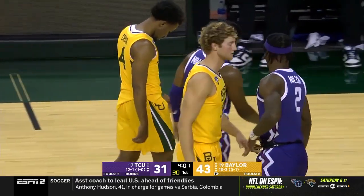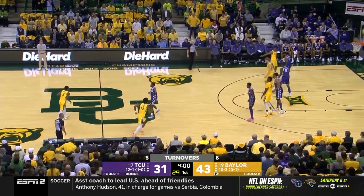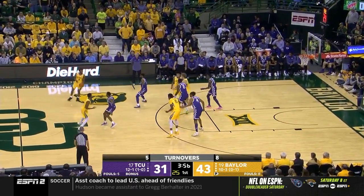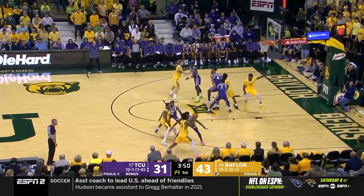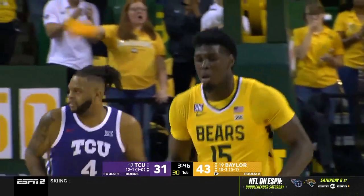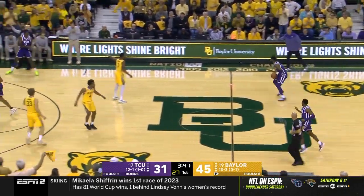A TCU team that prides itself on valuing the basketball. Low turnovers, sixth in the nation in turnover margin. They have their fifth turnover of the night tonight. Under 4 to go. The lead is a dozen for the 19th-ranked Bears. Ojanwuna off the pretty feet from Langston Love. Nice job of Langston Love leading Ojanwuna right to the rim.